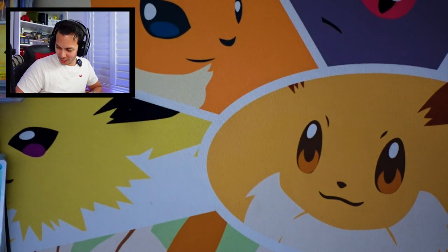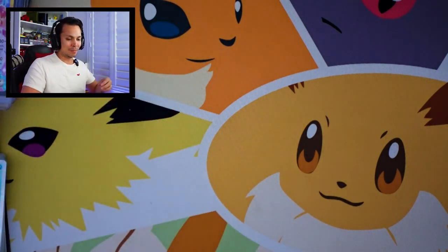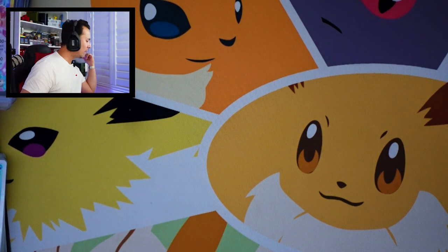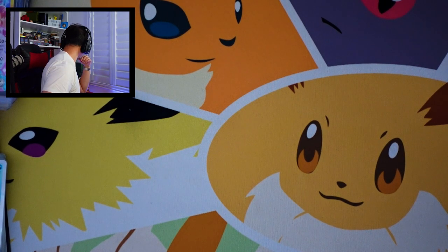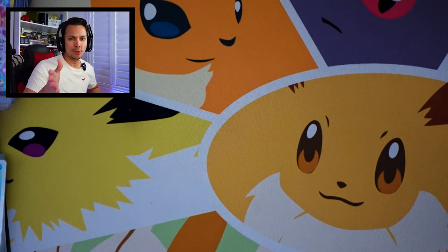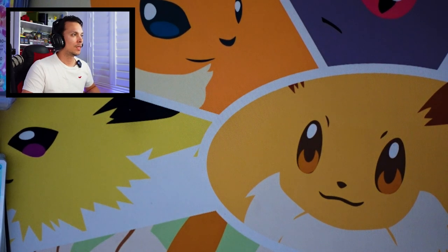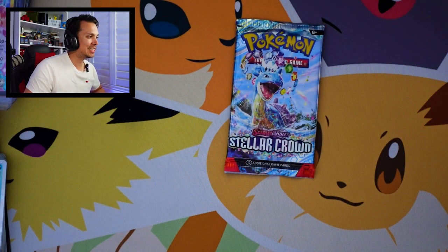This is actually a really good ETB box. Oh my god, this is way better than the other box. I actually have two more, maybe three more Shrouded Fable ETB boxes, but that's gonna be for a future video on my YouTube channel. All right, anyway, let's go ahead and start the next bid here for the Stellar.